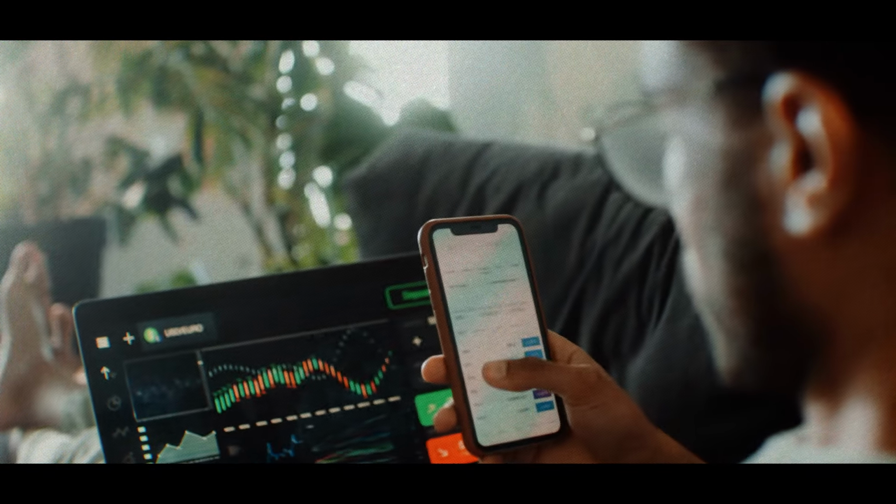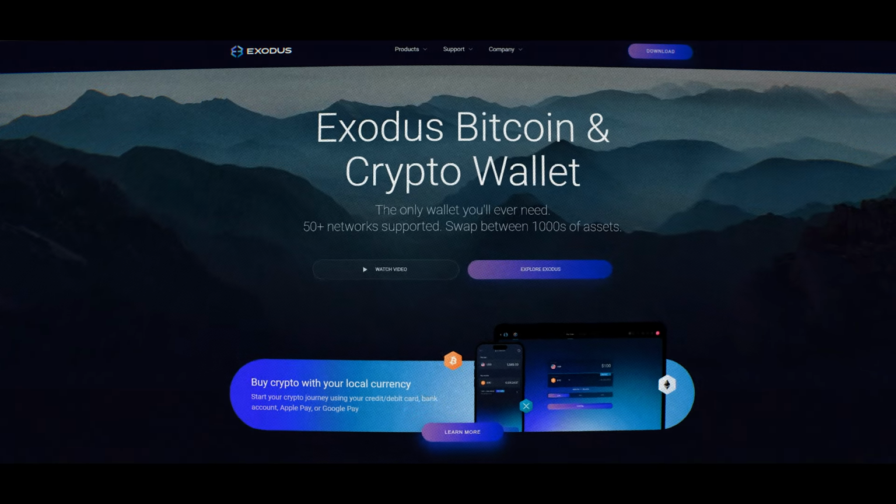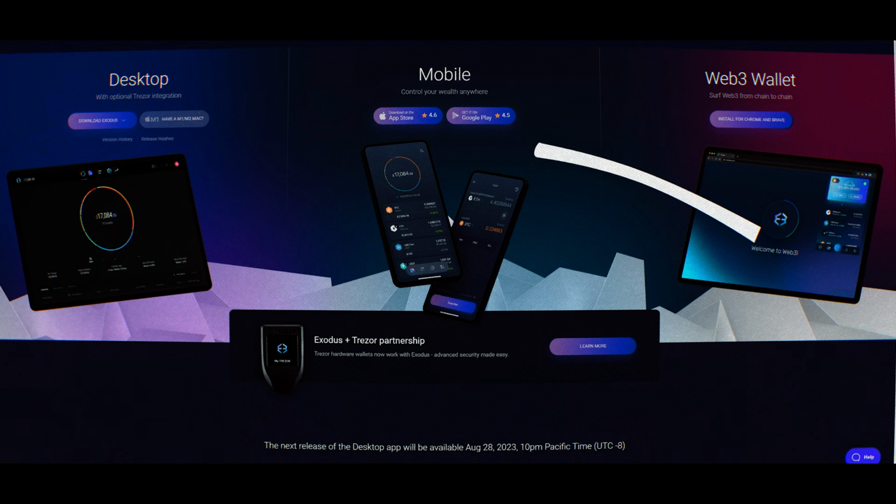Starting off with a software wallet, this is normally a free downloadable program that you can often have both on your computer and on your phone as well. So the one that I'll be covering in the video, or the example that I'll be providing, is Exodus. It's really straightforward to use. You can download it. It's a free program. It's the one that I personally have. It's compatible with Android and iOS.